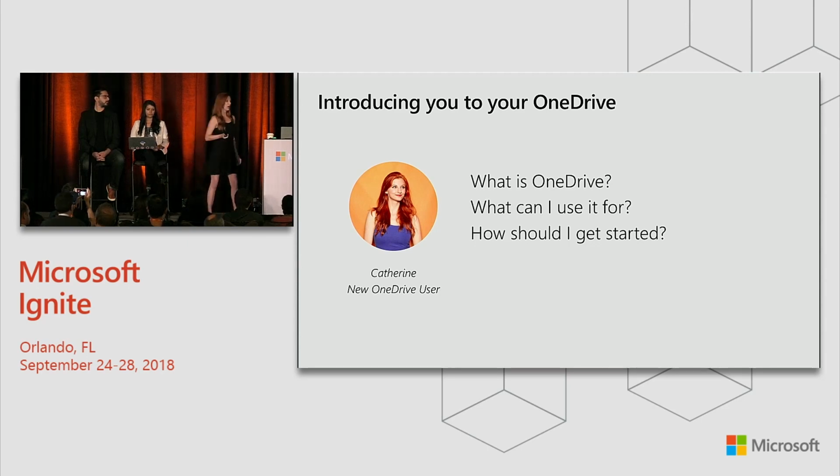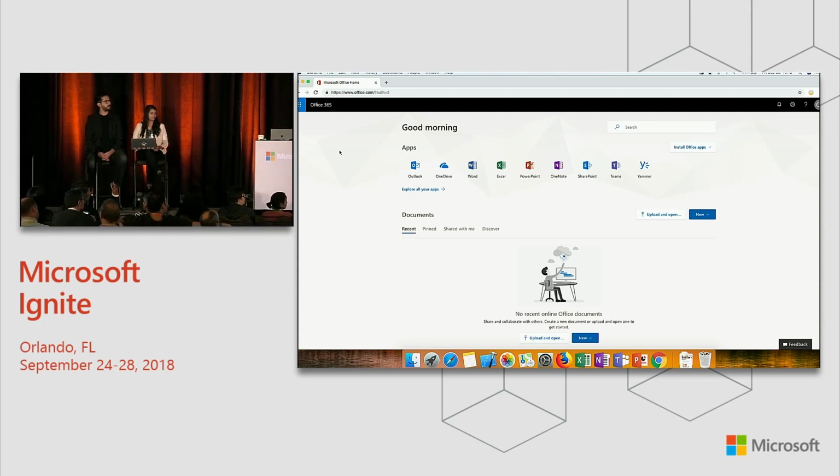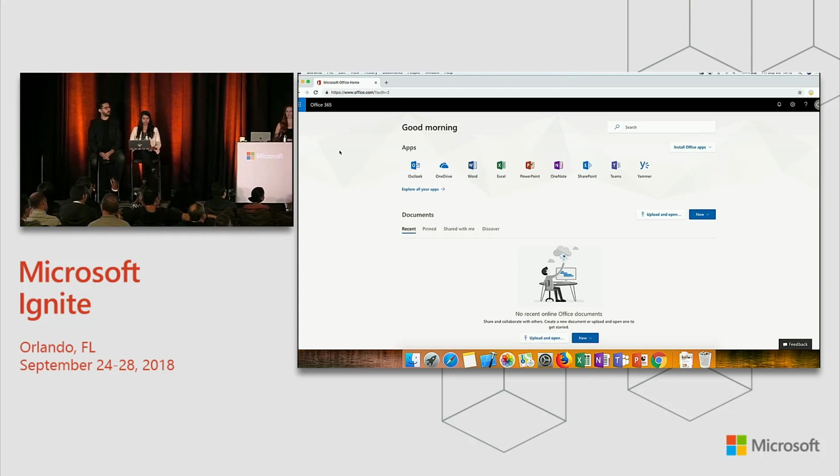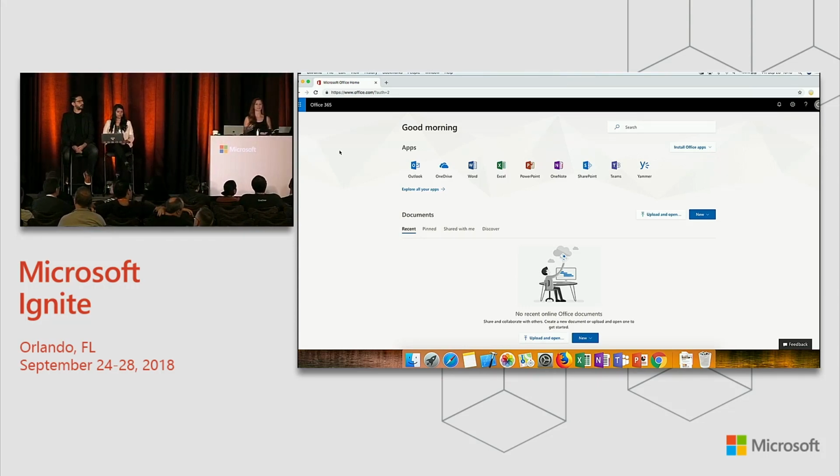To illustrate this, I'm going to switch over and walk us through the new user experience on the web. Now we know that many users do start their OneDrive journey on the web, so that's what we're going to show you. If you're familiar with the new user experience, you know that many users will start here and then immediately proceed into their OneDrive, where they'll be greeted by the provisioning experience while their OneDrive is being set up. They will then be dropped into their files view.